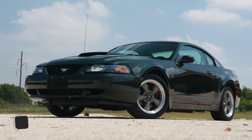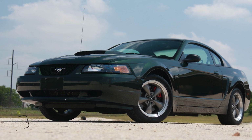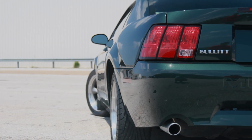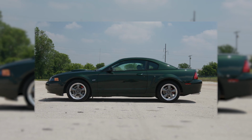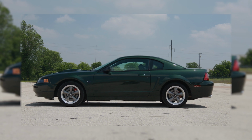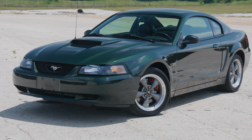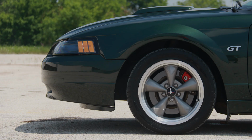In 2001, Ford introduced the Bullet, which was a performance derivative of the GT and inspired by the legendary 1968 Mustang Fastback that co-starred with Steve McQueen in the classic Warner Brothers Pictures film, Bullet. The decision to bring the Bullet into production came after Ford received overwhelming positive response from consumers who first saw a concept version from the 2000 Los Angeles Auto Show.